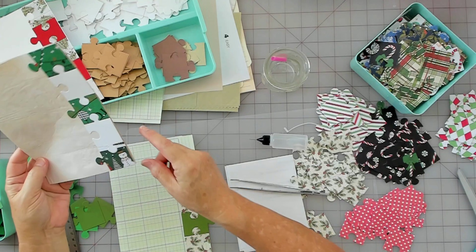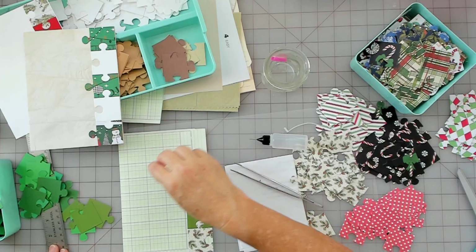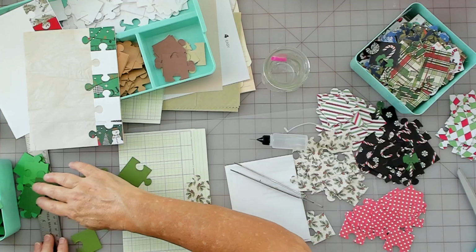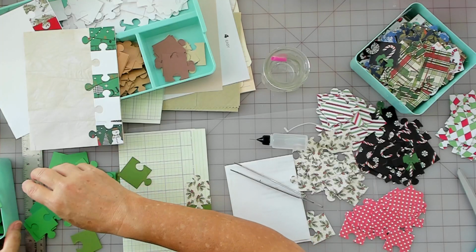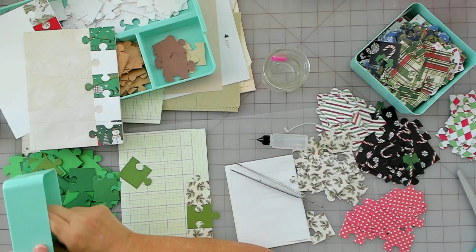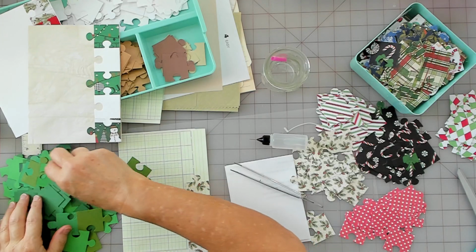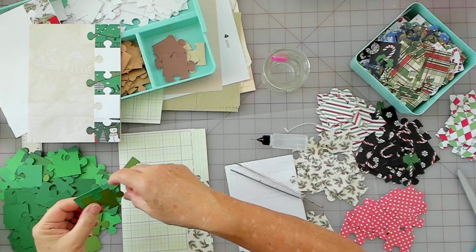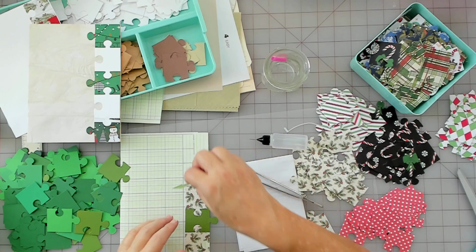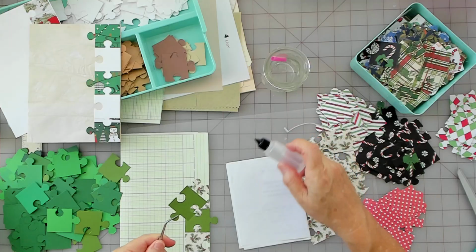Kind of like how that, but I messed up. I really wanted my things going that way. Alright, so I need to find an open end, hopefully with that color. Just gotta dump them out. I probably don't have that color. Here we go. Right here. Okay. Put that there so I don't put glue.